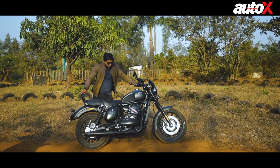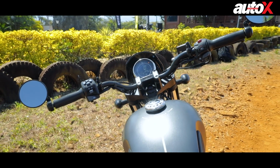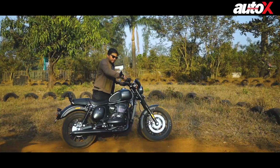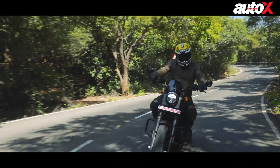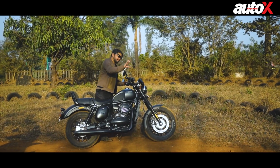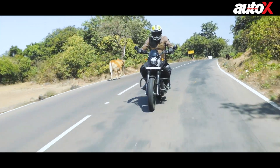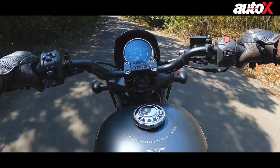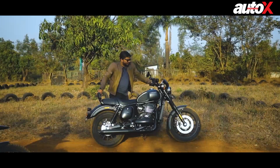The other thing is, it is quite comfortable. The bars are wide, but then, well, the bar-end mirrors always scrape against your hand. So when you're riding, they keep on bothering you. And I think they could have been placed behind or somewhere else, because it always touches your wrist, and that's quite annoying.